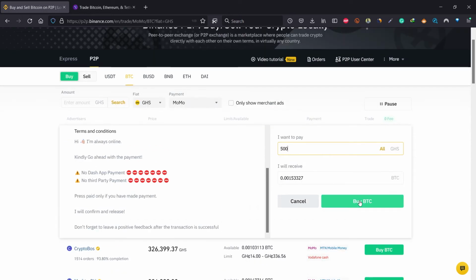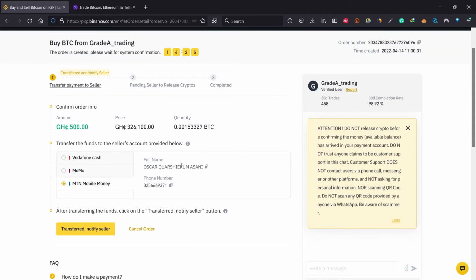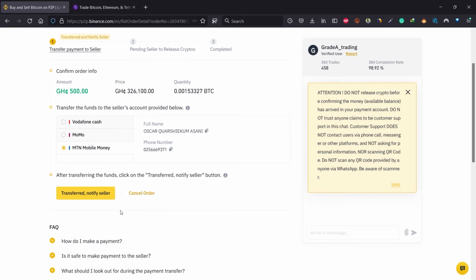So what I'm going to do is show you how to buy the BTC directly here and later show you how to buy USDT and convert it back to BTC. So I'll click on buy BTC. What I'll do is click on either MTN mobile money or Momo, whichever payment I want to use. This is the full name that will appear on the mobile money number, and there's the number. Then after you've successfully transferred the money, you click notify seller.